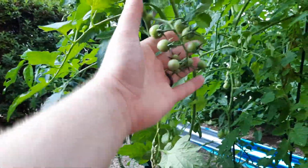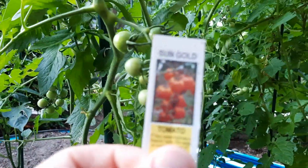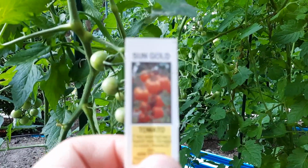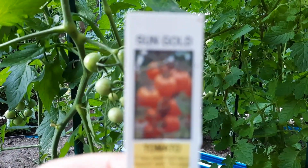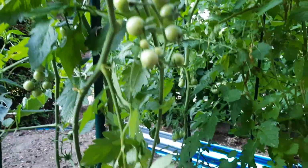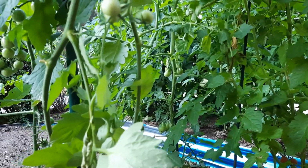Okay. And then, let's see here. This right here is our sun gold. Again, for comparison, this is what the sun gold's going to look like. Oh, little spider on the gimbal. The sun golds will ripen in these clusters. And those are going to get a little bit bigger. But those are fabulous. All right, get in the dirt.